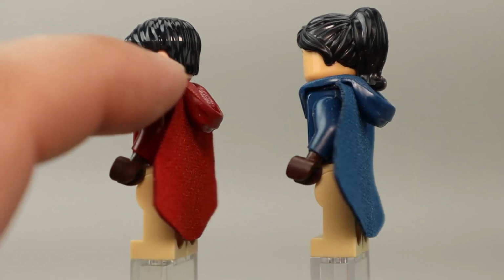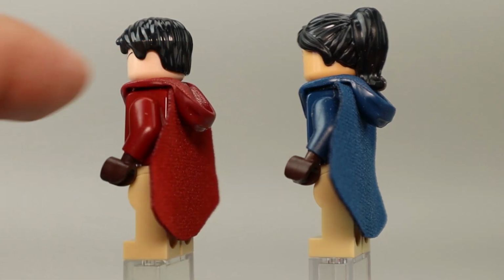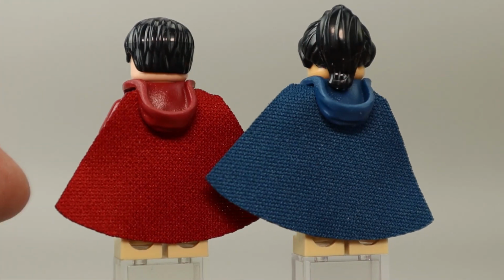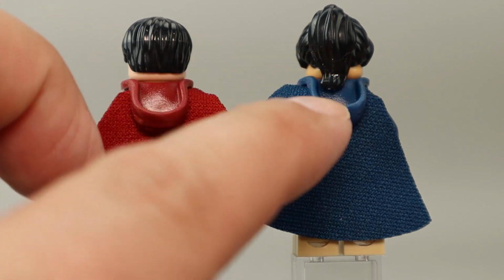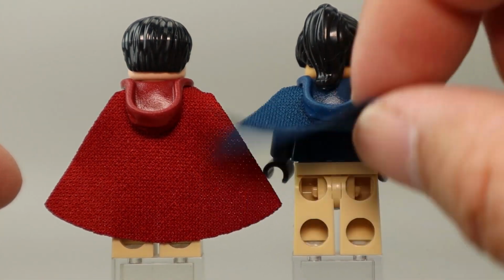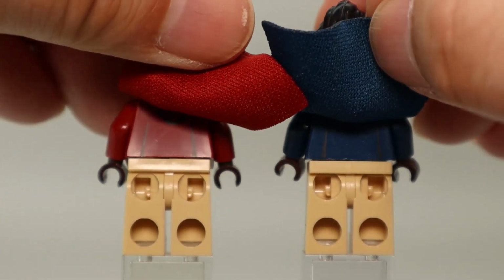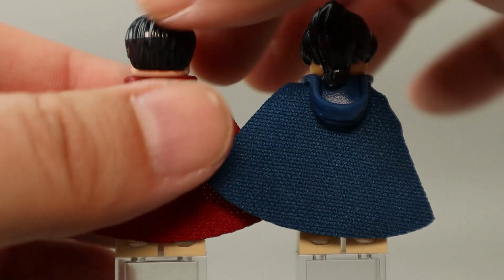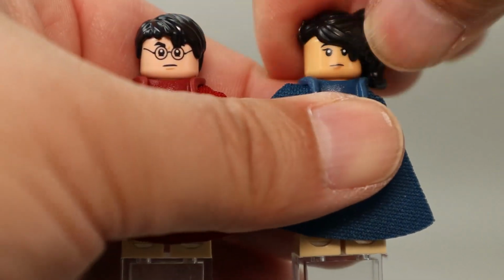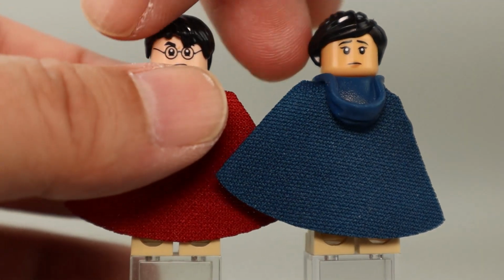Notice they do have these hoods, which is an additional piece that they connect on there. And there's one in each of the 4 house colors, so red, blue, green, and yellow. They all have these softer material capes, once again in their house colors. The backs of these figures are pretty plain in this case. They do have alternate expressions, so there's the alternate expression for Harry and Cho.